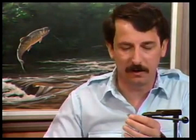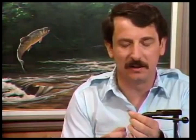I promised you that it would be rough and ugly, and I think I kept my promise. I'll trim off a few more offending hairs, but there are some fly tiers who have a totally compulsive sense of neatness. They can't help but try to get this as perfect as possible. And you don't want to do that. The uglier and the rougher it is, the better it will catch fish.